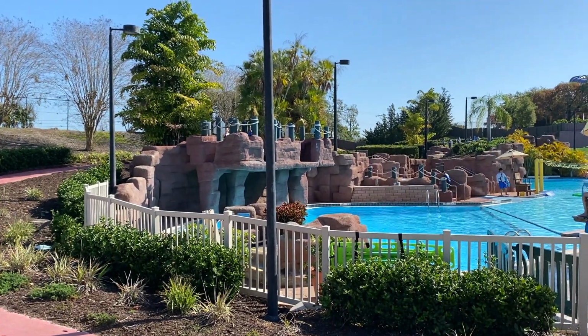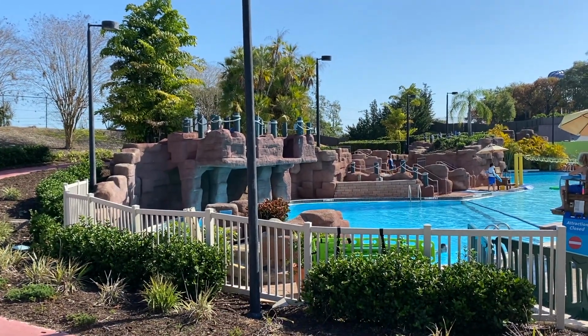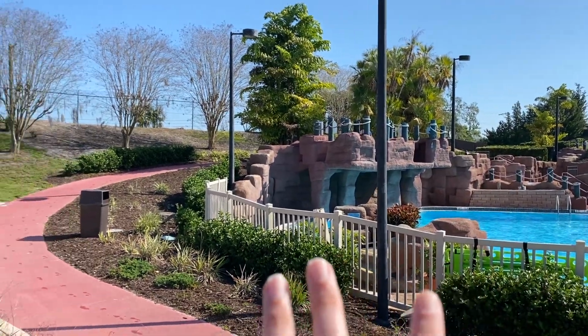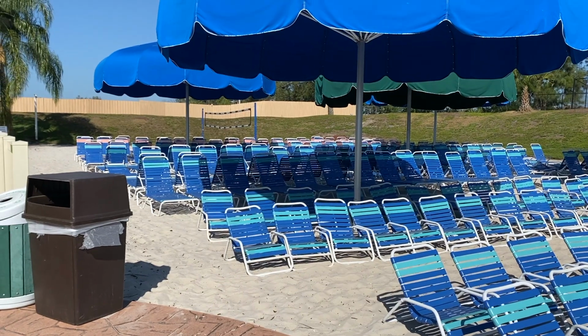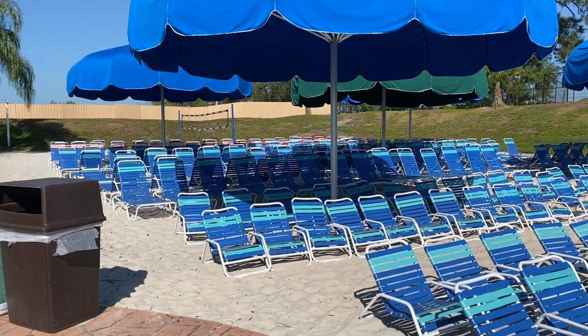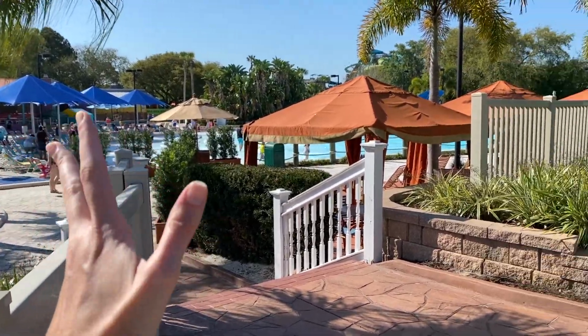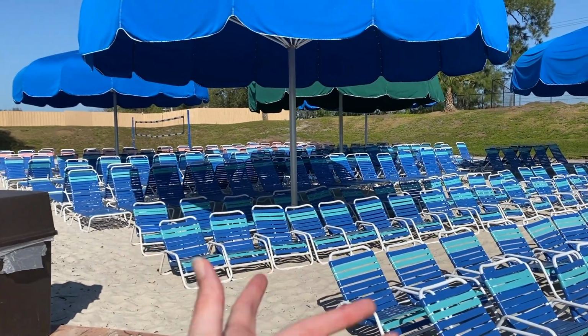Last season I remember being really sad that these cliff jump things were closed. Happy to report that they're open for the season 2020. And just to the side of those cliff jumps is this area. There's a volleyball net back there. I assume this has always been here, but I don't remember it. Maybe if the wave pool seating over there is full, just come right around the corner and sit here and, I don't know, play some volleyball.